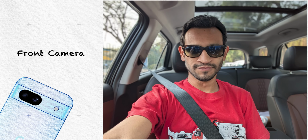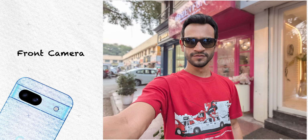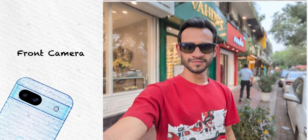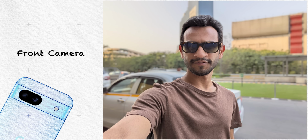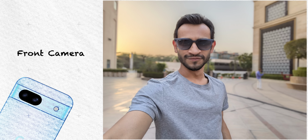And finally, the selfies. So basically, I took portrait shots only. I wanted to check colors and the edge detection and the focus falloff all in one go. And I think it's quite nice on all fronts. The face texture and the color looks nice. The background focus falloff is also very natural, like it was even with the Pixel 7a. And that dynamic range is again really on point.